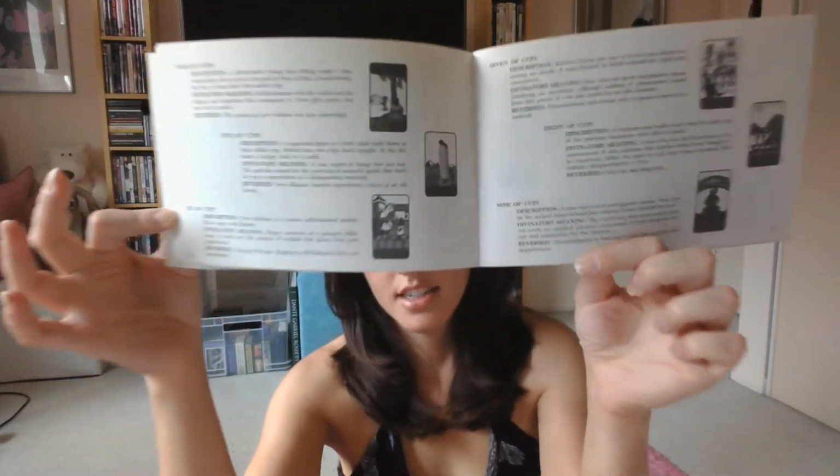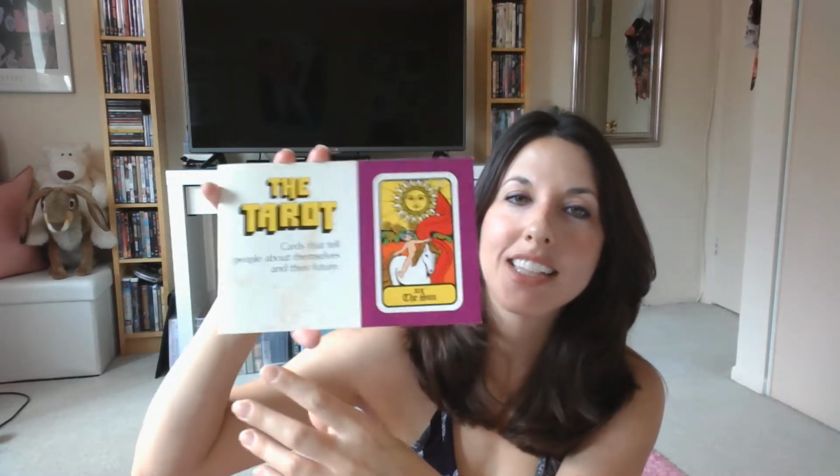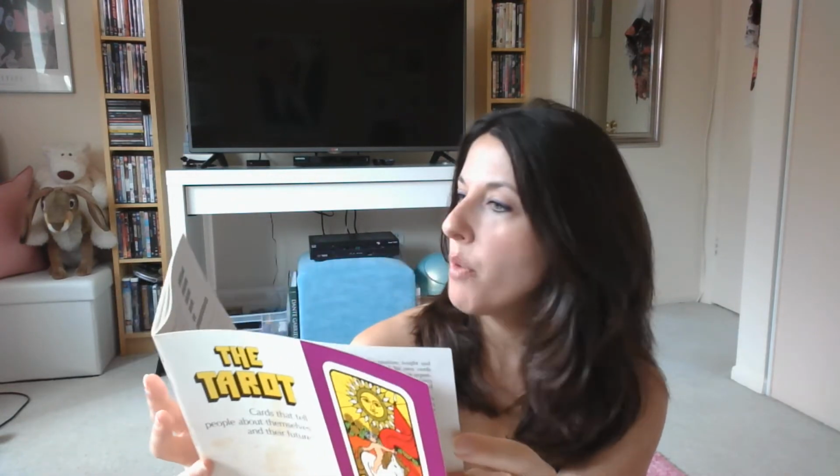Yeah, I'm a sniffer. It's just got that, not musky, not in a bad way or anything. It's just got that, I don't know, it's vintage, right? It's nice. So, yeah, it kind of looks like this. Black and white. You certainly don't get booklets like this anymore. So great. There's the wish spread and the 35 card spread.